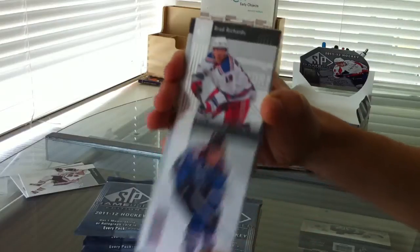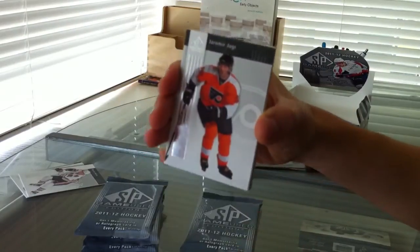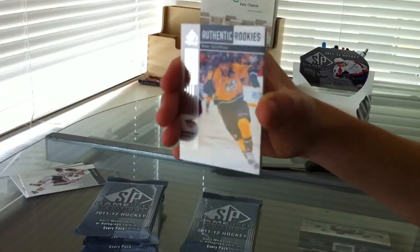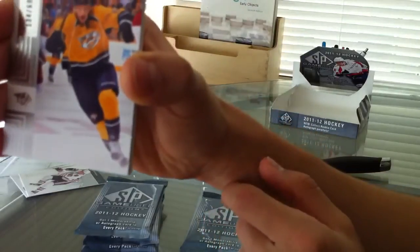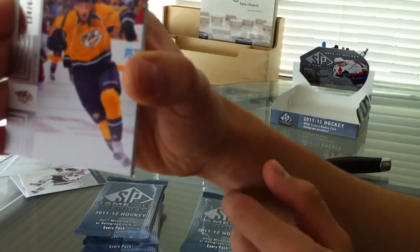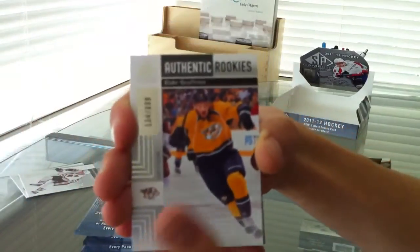So we have Matt Duchene base, Brad Richards base, Yager base, SP Authentic or SP Game Used Authentic Rookies out of $6.99 for the Nashville Predators. Blake Geoffrion. This should be for Montreal, but it's for Nashville.